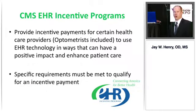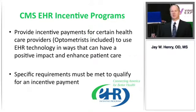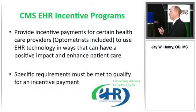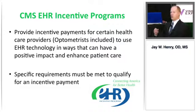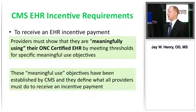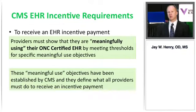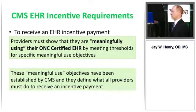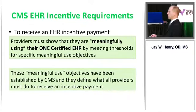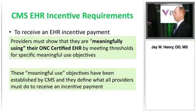So under the incentive programs, just so everybody's clear, the incentive programs were designed to give optometrists incentives for basically utilizing this EHR technology. You have to use it in a positive way to impact patient care. There are very specific requirements out there that you have to meet to get the incentive money. Okay? You have to be meaningfully using a certified EHR system. MaximEyes SQL is a certified system. There are certain objectives that we'll talk about, and they have to be met at a certain threshold level too, so we'll discuss that a little bit.